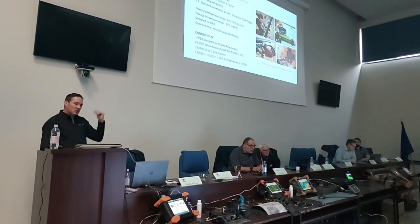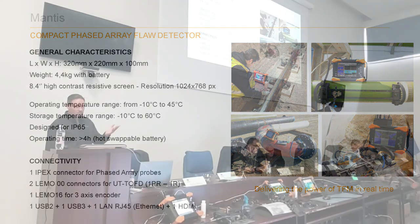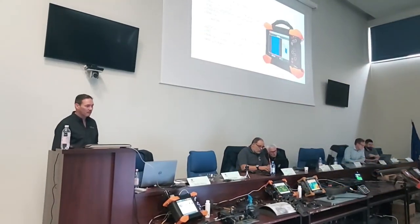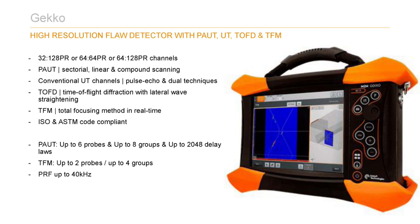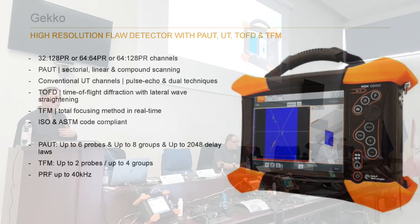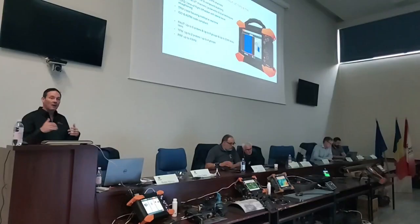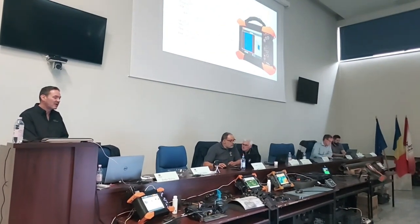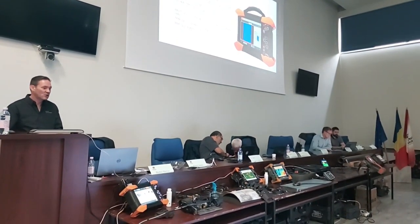I'm not going to focus too much on this. Obviously it's normal weld inspection, also corrosion mapping and elbow inspections using scanners or not if you want to. Then the Gecko range from 32-128 up to 64-128. So you would choose more channels and a larger aperture if you have thicker materials, more channels if you want to increase your productivity by using multiple probes in a scanner. Again, this unit is capable of traditional phased array UT, TOFD, TFM, and also compatible with all the standards. It's the model that we have here. This is the 64-128. So come and have a look, and we can have a demonstration later on.